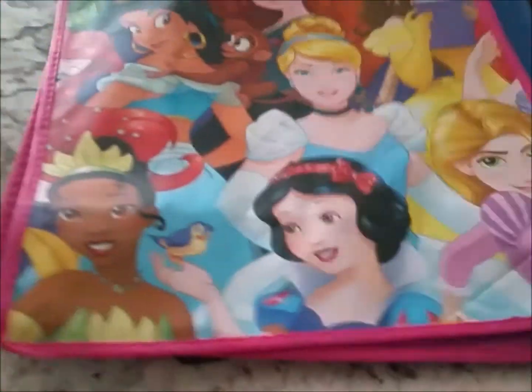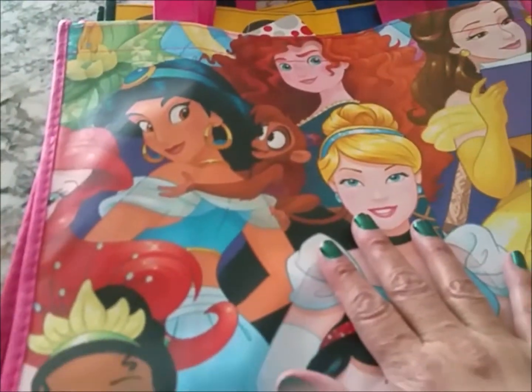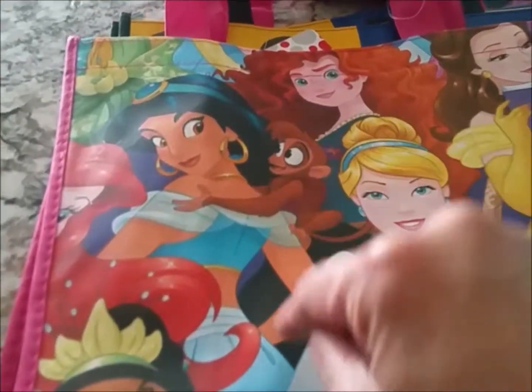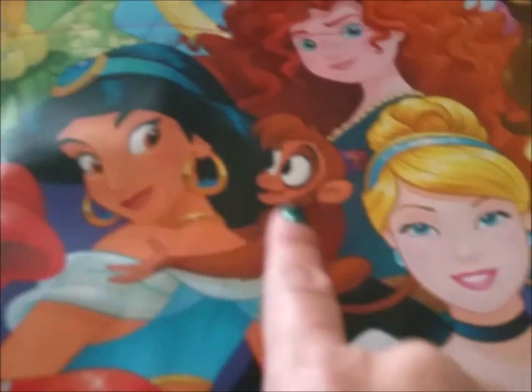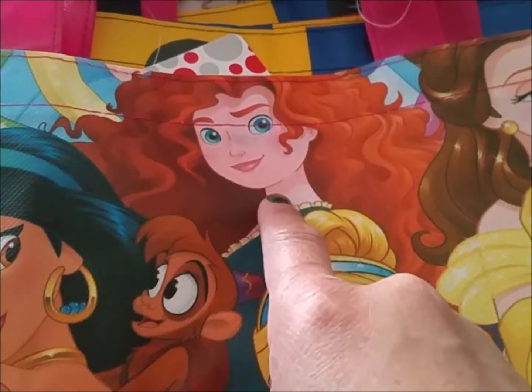So the things that were on my wish list were these bags right here. Look at how adorable this bag is. Now, I've seen a princess one at my Dollar Tree, but it's not the one that I was looking for. I was looking for this one because Princess Jasmine has a boo on her shoulder. Do you see that? Then you have Merida, I believe that's her name, from Brave.